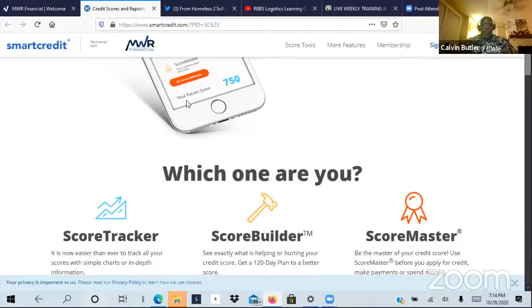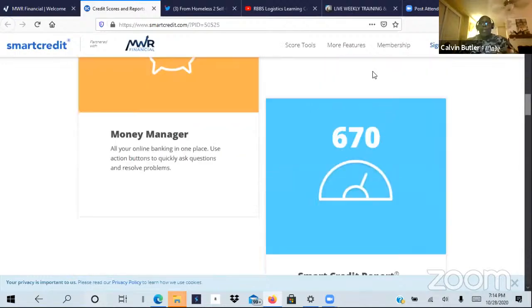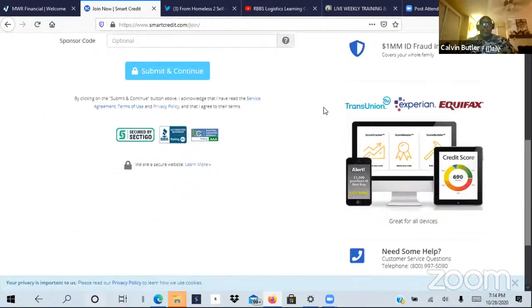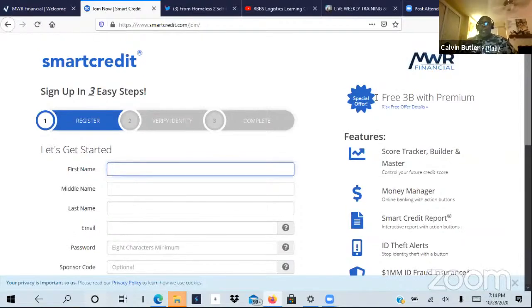Does everybody understand what I'm saying? If you clicked on it and you went to Credit Smart and you sign up on Credit Smart, what it's going to do is ask you to pay, because that's an extra service. You all see what I mean? That's an extra service that you really don't need to have. Does everybody understand that?